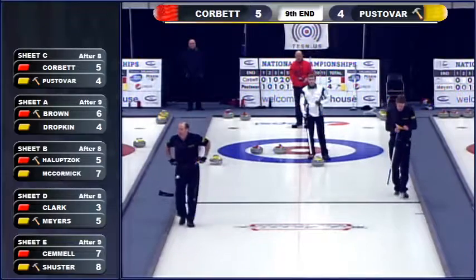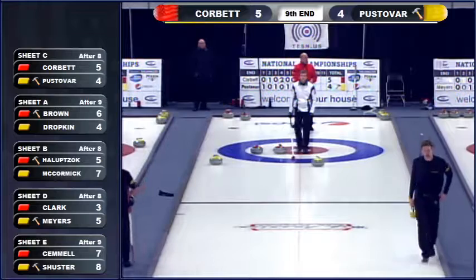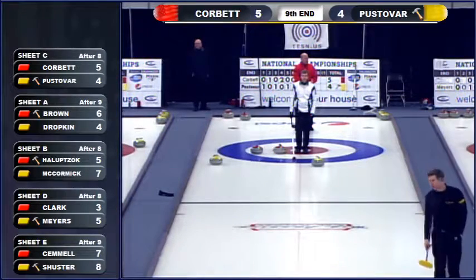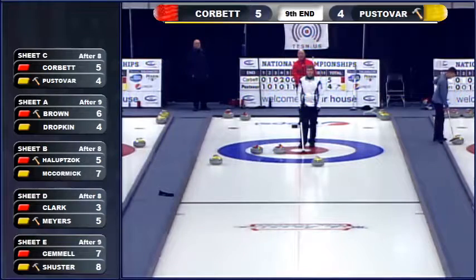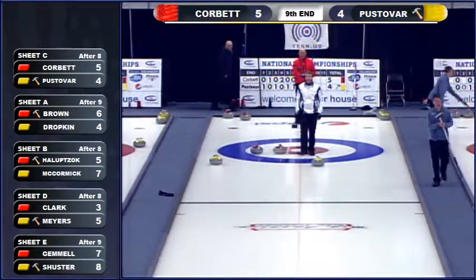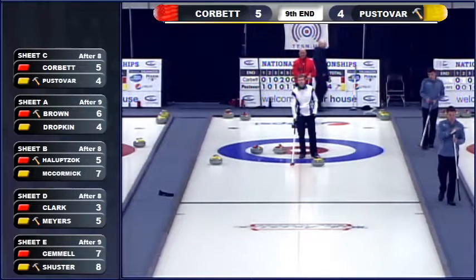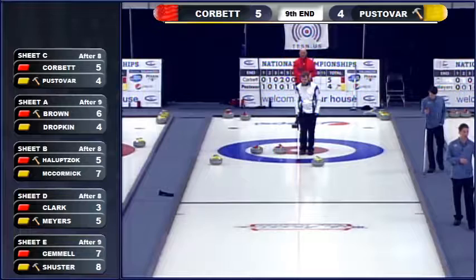Yeah, that's less than ideal in this situation. So Brandon indicated a hit and roll to the center line. I think just get rid of it. I don't know if there's any reason to sit on the center line.